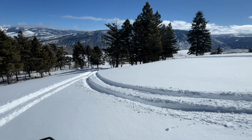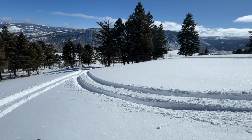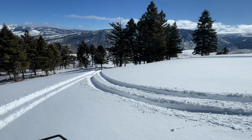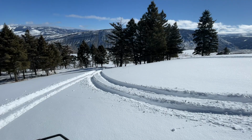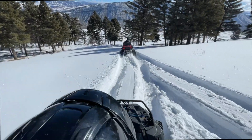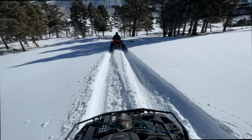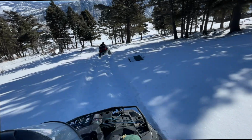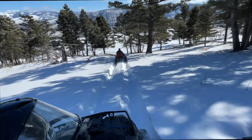The snow is deep. Job done, we're heading out. Should be fun going downhill now. I'll get that transformer. Yeah. There used to be a flag on it.